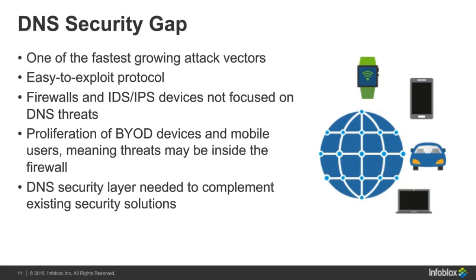So traditional technologies don't necessarily focus on DNS threats, and there's also this whole proliferation of BYOD devices, Internet of Things. Everything is getting connected these days, right? Which means many of these threats are brought into the network and they're behind the firewall. So having a DNS-based solution makes sense. DNS is a ubiquitous protocol. Its position in the network is optimal to detect these types of threats, right? So it becomes this optimal enforcement point.